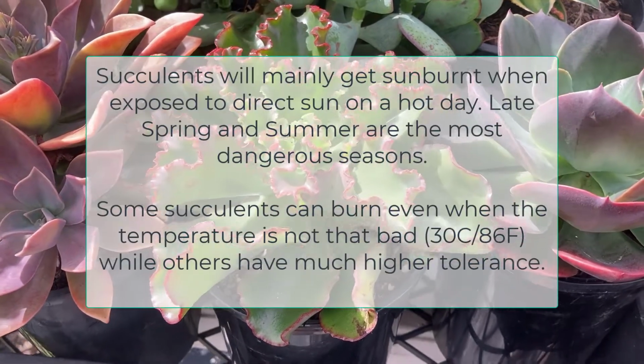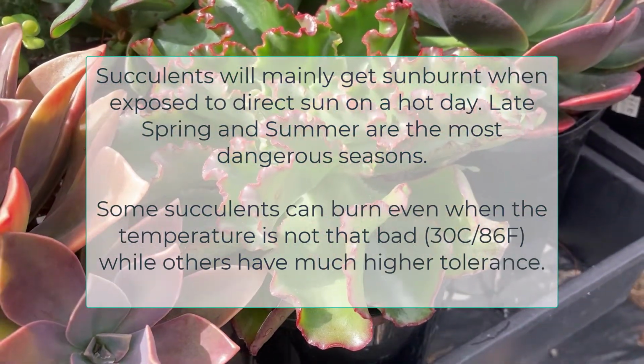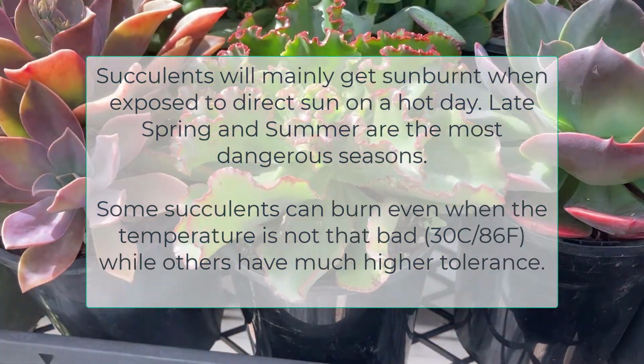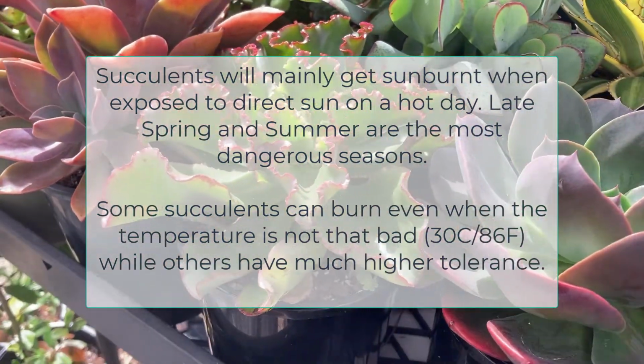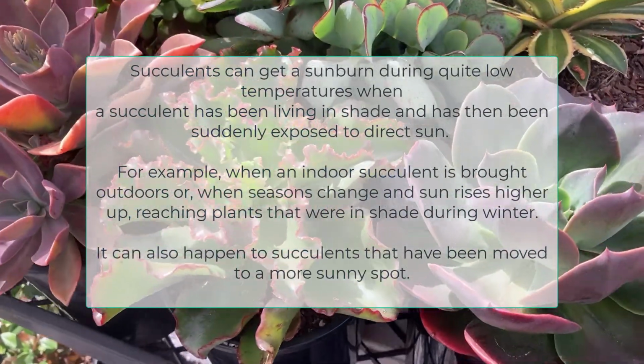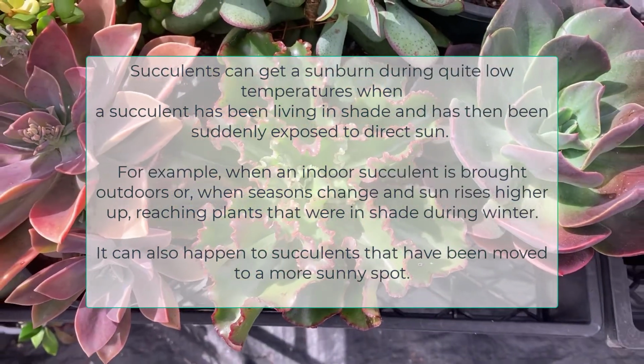Succulents will mainly get sunburned when exposed to direct sun on a hot day. Late spring and summer are the most dangerous seasons. Some succulents can burn even when the temperature is not that bad, while others have a much higher tolerance. Succulents can get a sunburn during quite low temperatures when a succulent has been living in shade and has then been suddenly exposed to direct sun.